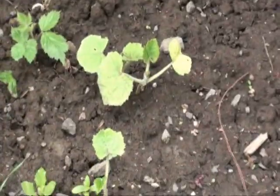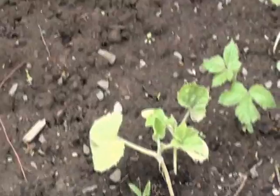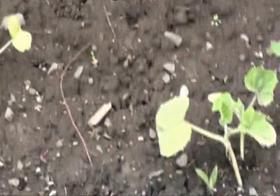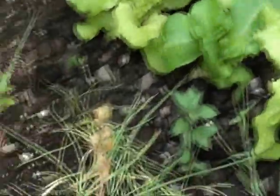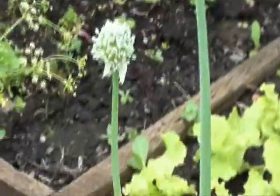Over next to it, we got a few squash plants. They might be cucumber, but not really sure. And we've got more lettuce over here on the side next to the compost heap. And then another staple around here are onions, various varieties of onion. There's a couple onions there, and another onion there in bloom.